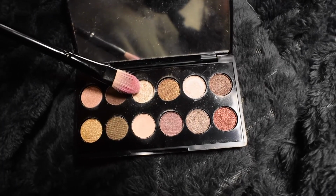One last thing with the Sleek palette, it's the third color on the top row. It is super sparkly, and I've been loving putting it on my inner corner and a little bit on the inner part of my lid.